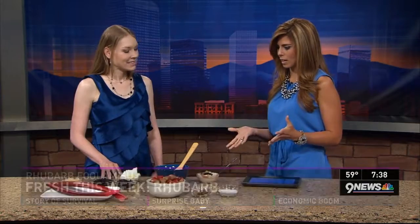So what do you call this again? Rhubarb Foolamisu. And how did you come up with that name? Well, a fool is nothing more than a fruit puree mixed with whipped cream. But I added mascarpone cheese, so it tastes a little bit like a tiramisu. Awesome. Okay, so how do you make it?